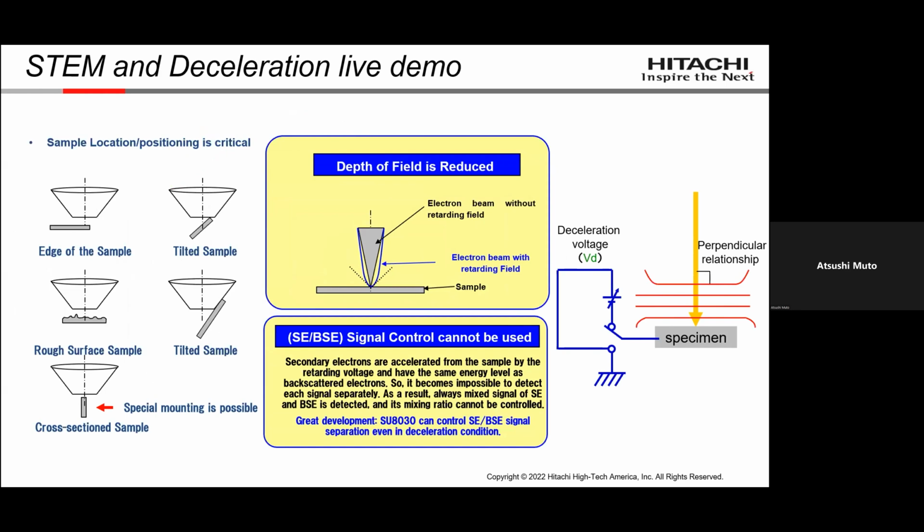And why don't I use deceleration for all samples? Besides the lots of benefits and advantages, deceleration also has some tough parts, some disadvantages. For this type of sample, where the sample is located in the deceleration field, to get the best deceleration image, we have one rule.